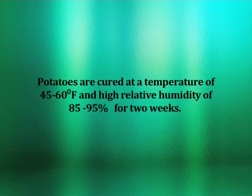Potatoes are cured at a temperature of 45 to 60 degrees Fahrenheit and high relative humidity of 85 to 95% for 2 weeks. The next is pre-sorting. Pre-sorting is done to remove some of the produce at the early stages so as to reduce pressure during final grading. Here, minimally trained human graders can be used. Machine vision color sorters and precisers remove the poorly colored fruits and fruits that are extremely small or large respectively.